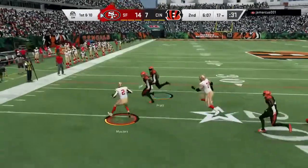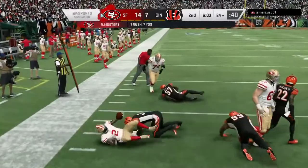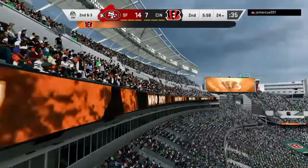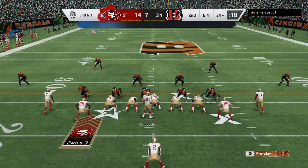And when you start plotting for this drive, when you start thinking to yourself, okay, what are we going to do? You don't go away from what you did before because that worked, but you have to be prepared for wrinkles and counters because you know they'll make some adjustments. 7 yards on the pickup there. It'll leave them with a 2nd and 3.